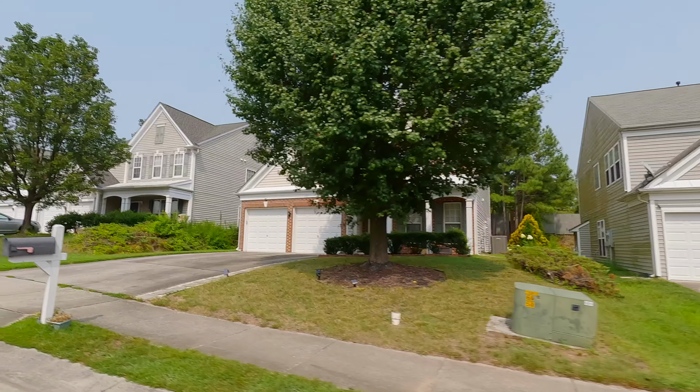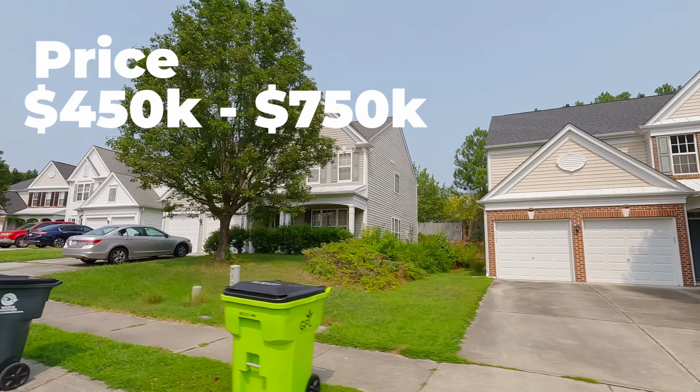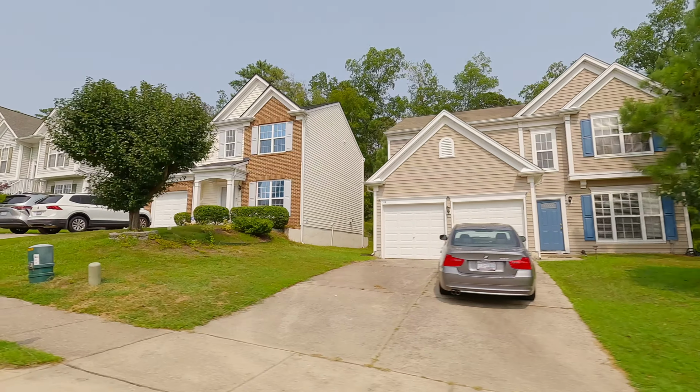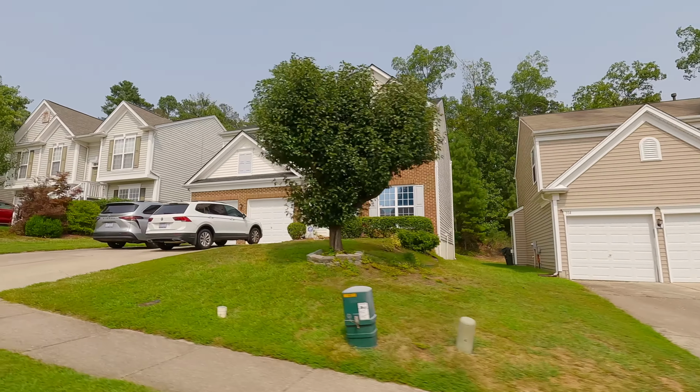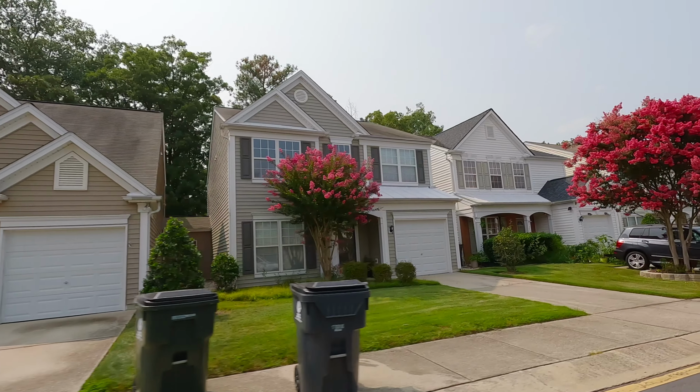Most popular neighborhoods in Morrisville are Bracken, and it was built in the early 2000s and has a price range, depending on the type of home, townhome to a single family home, anywhere from $450,000 to $750,000. And most of these homes are somewhere in the 3 to 5 bedroom range, with a townhome being 16 to 1800 square feet and a single family home being about 2,500 square feet.